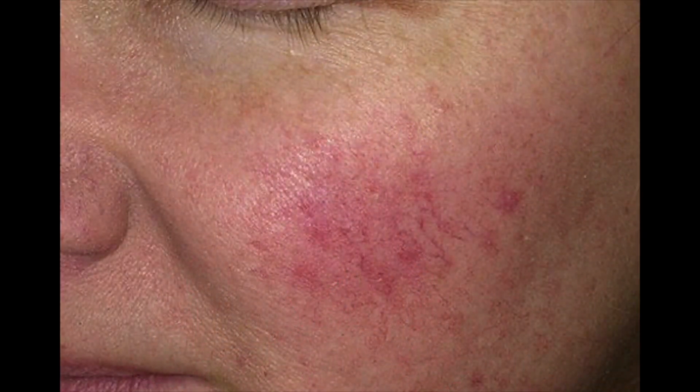Another thing that is really cool about mastic gum is that it can help to alleviate rosacea. And the understanding is that H. pylori could be the culprit of rosacea issues in certain people.